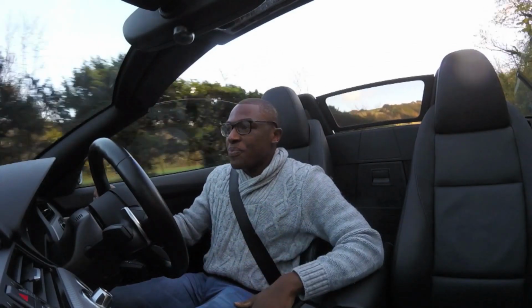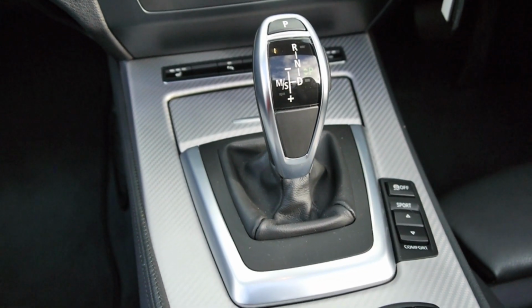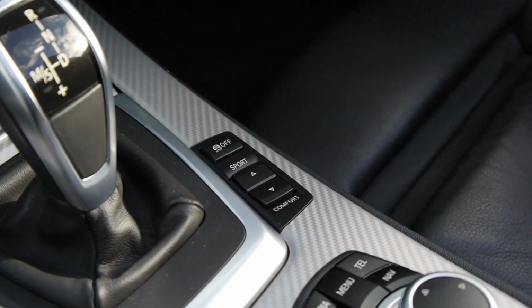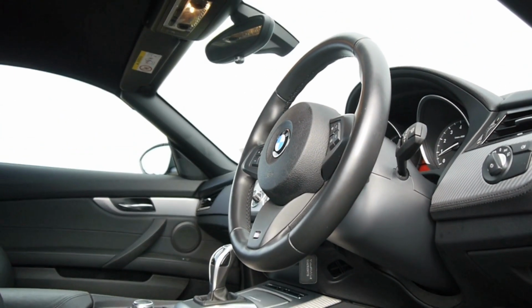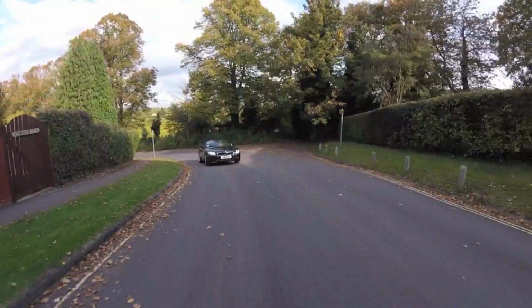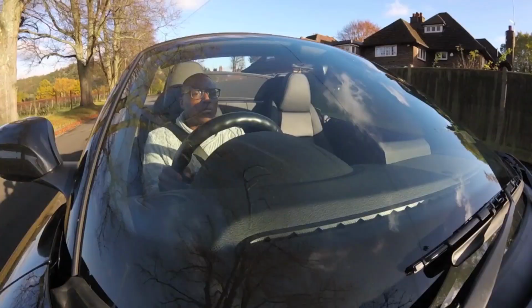So right now, I'm in Sport Plus on the Drive Performance Control unit. You've got three modes: Comfort, Sport, and Sport Plus. If I put it back into Comfort, the steering wheel's fairly heavy, very lazy in response, and the same goes for the throttle response. And you've got full traction control, which is on.